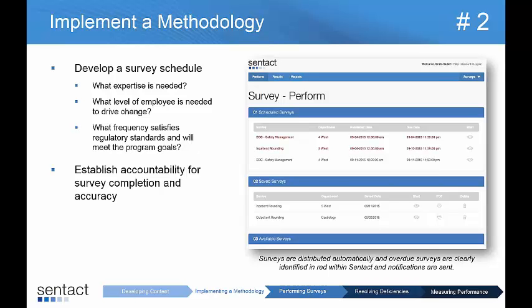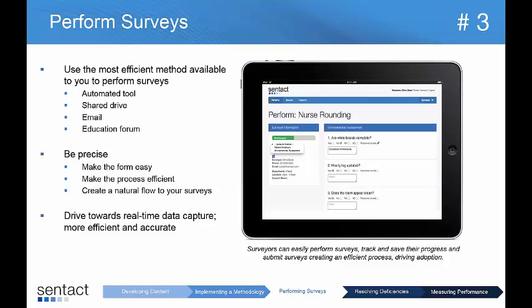So there's a lot of different practices here. And then establish accountability. So it's great that you have a schedule and that you're getting surveys out to the right people at the right time, but establish accountability measures so you know that they are actually being completed and that they're being completed accurately. Just a screenshot here of Centac's survey tool, where we can help hospitals automatically distribute surveys, but then also track when they are overdue, or when those that are supposed to be performing the survey haven't, and we can send notifications either to you as the initiative owner or to their supervisor as well, and escalate those if they continue to be out of standard.